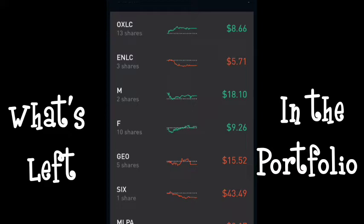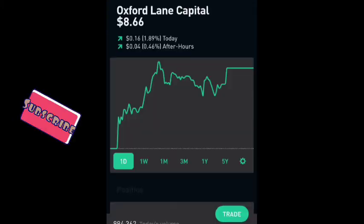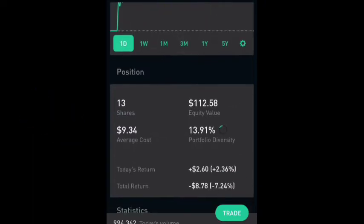The last thing that we'll go over in my Robinhood portfolio is the holdings that I still have to sell off in this portfolio. So first we'll look at OXLC. This is another monthly dividend paying stock. Oxford Lane Capital, as you can see, is currently trading at $8.66. I currently have 13 shares.